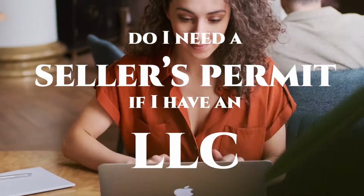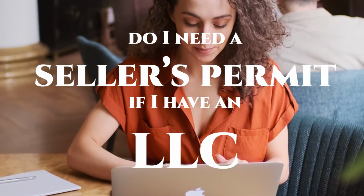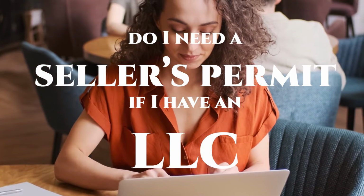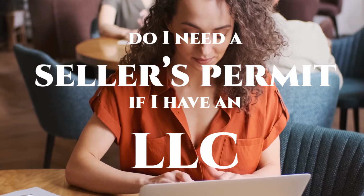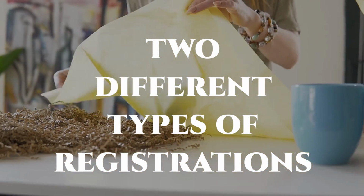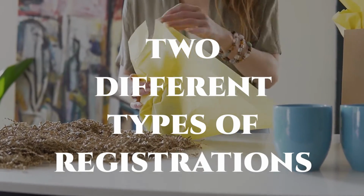Do I need a seller's permit if I have an LLC? Forming an LLC, a limited liability company, and obtaining a seller's permit are two completely different types of business registrations, each for different purposes. In some cases, your business may need both.